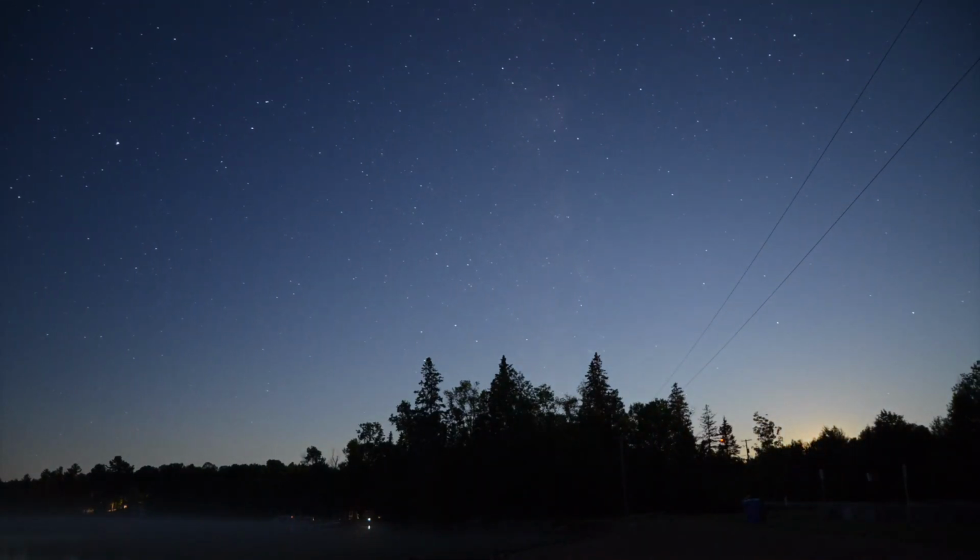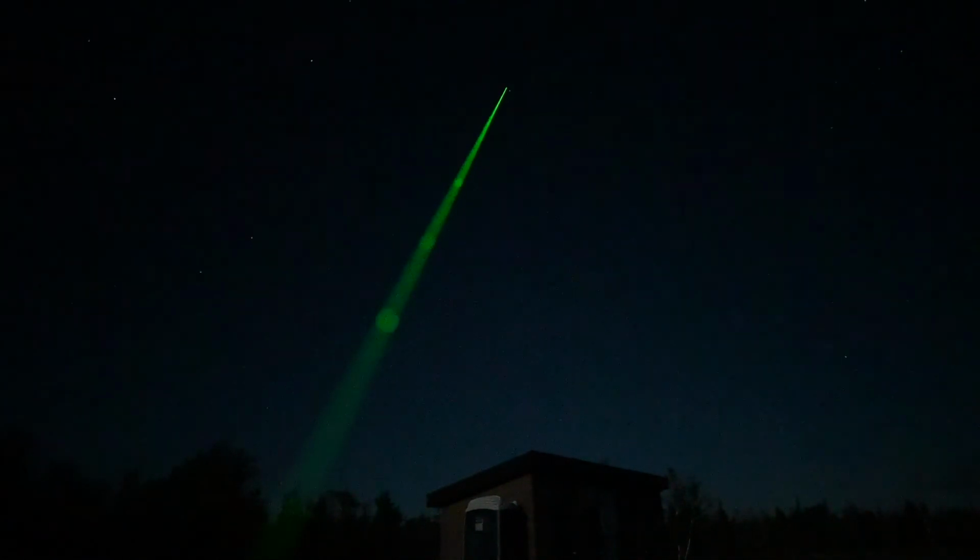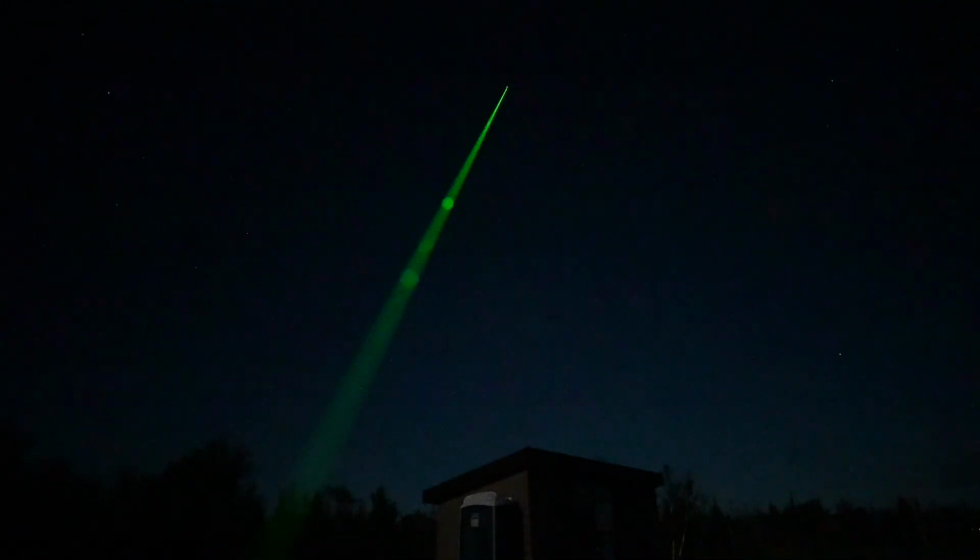Finally, the moon set, and the complete darkness I was hoping for finally arrived. I took a few minutes to get my shot set up, fiddling with the laser pointer until it shot up into the sky and aligned with Polaris. And finally, I was able to capture what I wanted, the millions of stars that make up the spiral arm of our Milky Way galaxy.